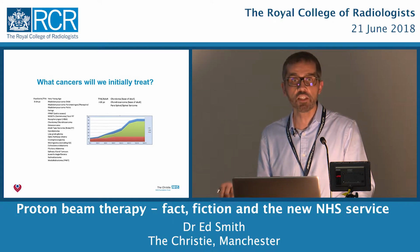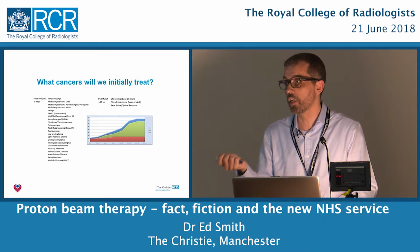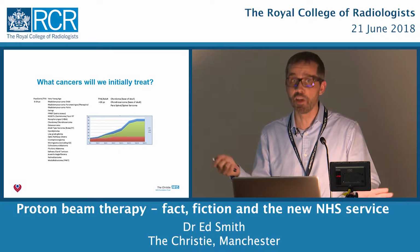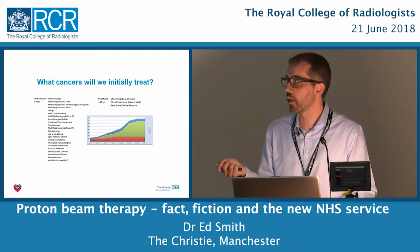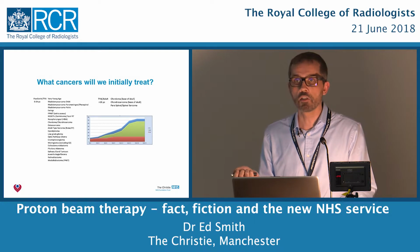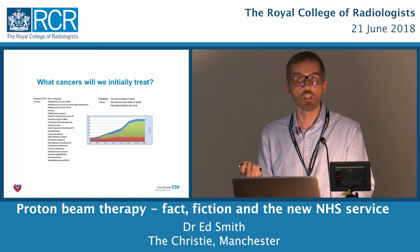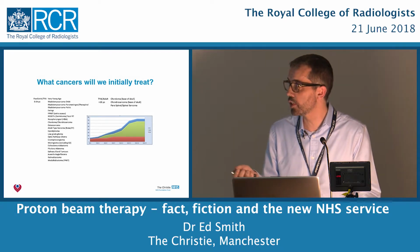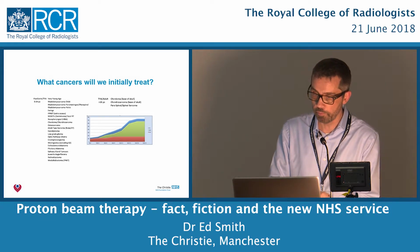So it's not an easy case mix, and very few centres in the world have opened with that particular case mix. An exception is St Jude's, which is a paediatric hospital in the United States. Clearly, they opened up treating children, but many centres around the world have tended to use older patients with tumours in easier locations to treat. And we will ramp up over a period of about 18 months or so.